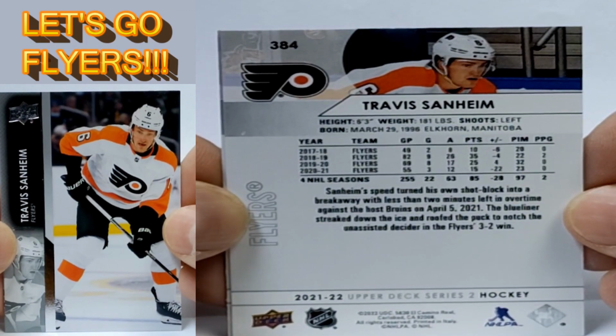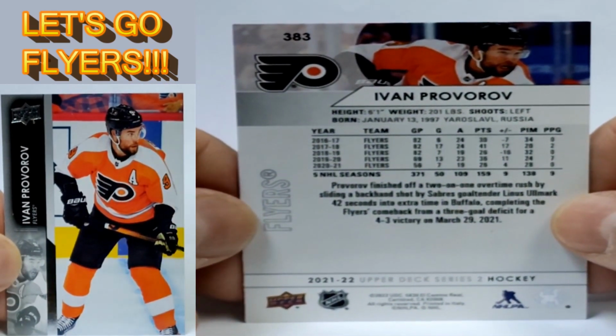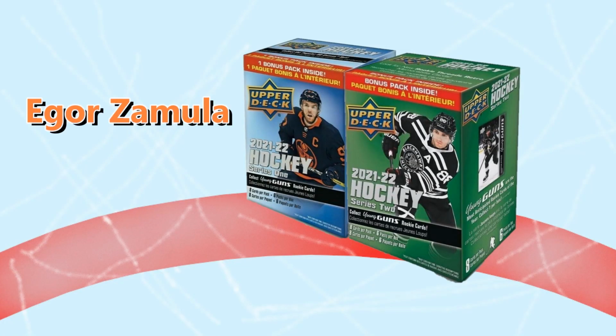And one of my favorite players on the team is Travis Konecny right now. And Travis Konecny and the defenseman Sanheim or something like that.